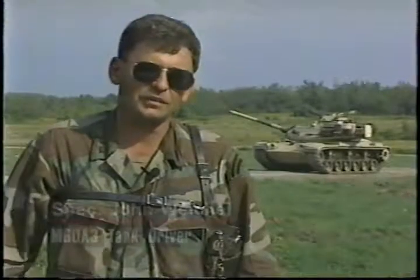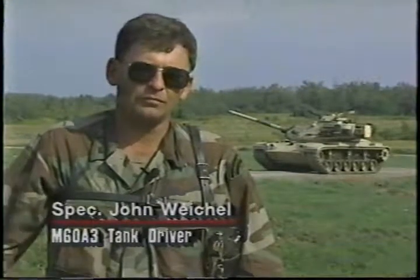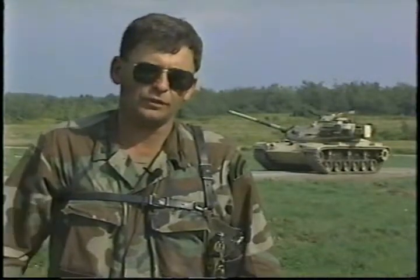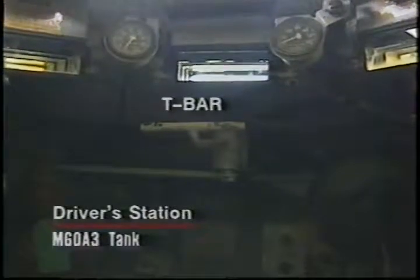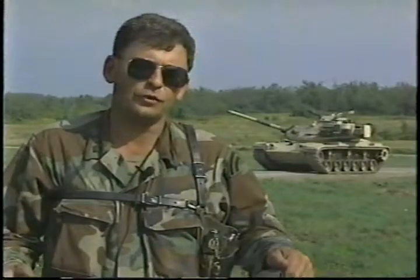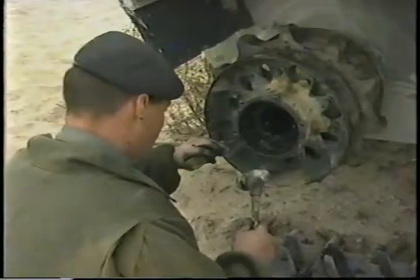Well, I'll tell you, the tanks probably ride better than most cars on the road. You have the throttle pedal, the brake pedal, and you use a T-bar instead of a steering wheel. What the T-bar does is it locks up the brakes on the side of the track that you want to go on. If you've ever ridden a snowmobile, you know, you just turn the T-bar side to side.